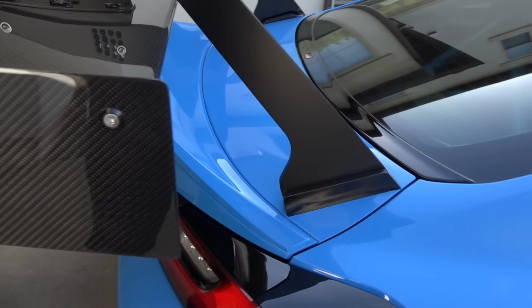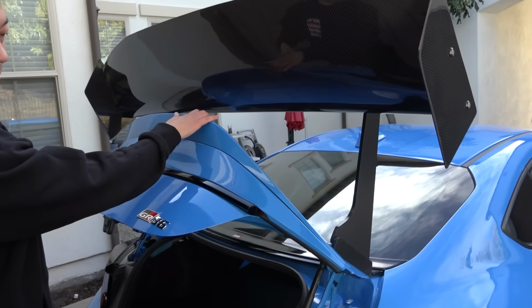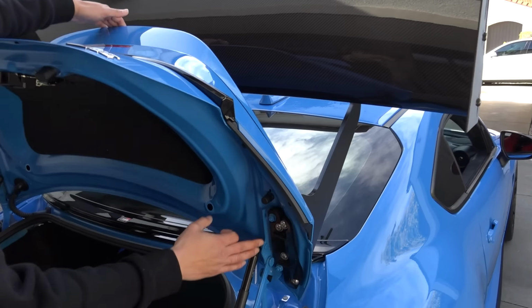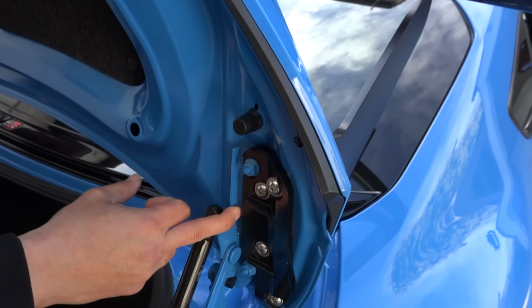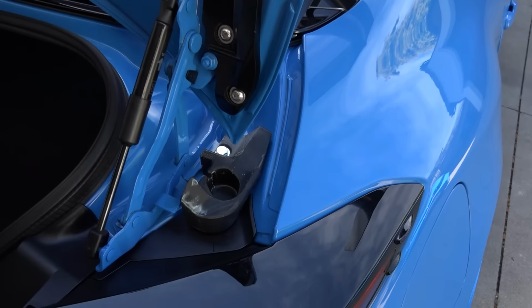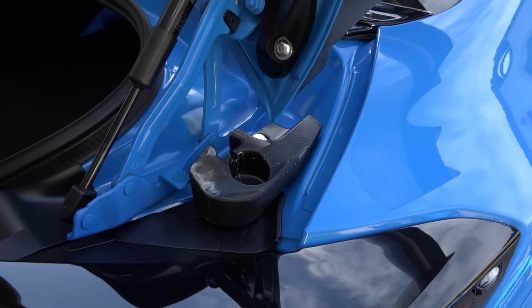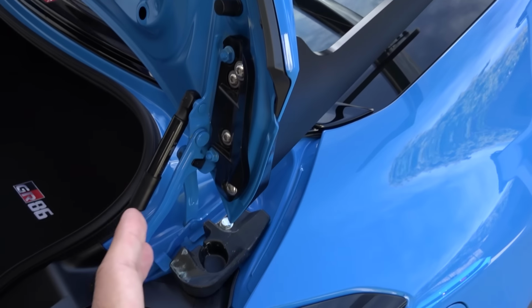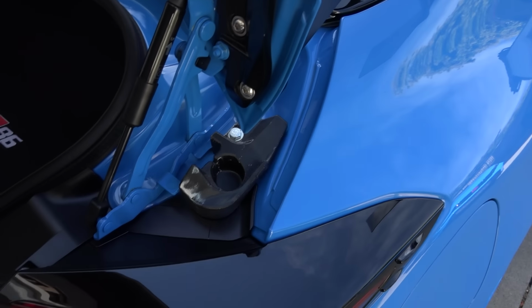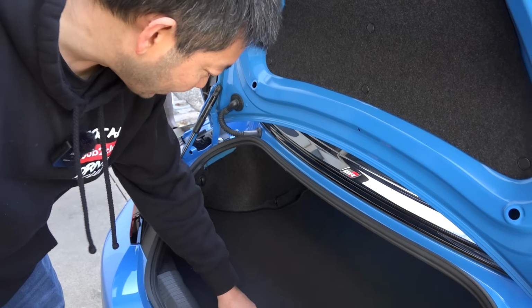Yeah, so this wing is actually really solid. So right here, the wing stand is completely tied in to the hinge bracket. And then this support bracket supports on a 3D printed mount. That's kind of neat. So the kit comes with the bracket and this? Yeah, it comes with everything. It's a full kit. And it's a little difficult to install, but I think it's totally worth it.